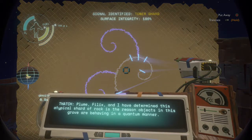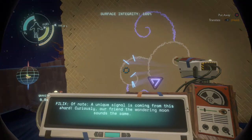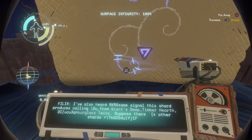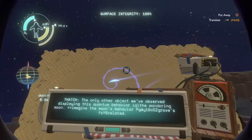What is this? Plume, Felix, and I have determined this atypical shard of rock is the reason objects in this grove are behaving in a quantum manner. Of note, a unique signal is coming from the shard. Curiously, our friend, the Wandering Moon, sounds the same. I've also heard the same signal the shard produces calling out from Giant's Deep, Timber Hearth, and the Hourglass Twins. Suppose there are other shards like this one.